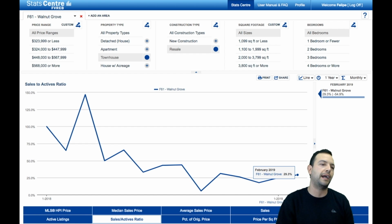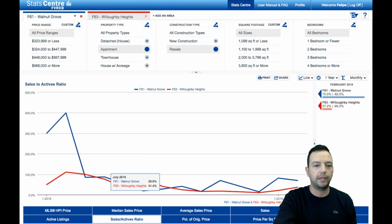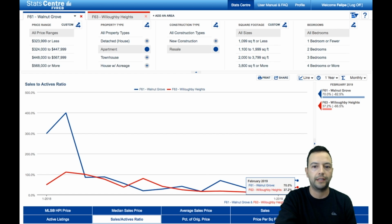But currently we're sitting at 29.3%, which is a seller's market. All right, I'm going to be adding Willoughby, which is being represented with this red line, and as you could see, right now it is sitting at 37.2%, which is again a seller's market. It ended up in December going as low as 10.9%, which is a buyer's market. So we ended up going from a buyer's market to a balanced market and into a seller's market within just a couple months. And that, of course, could be part of the spring market as it's starting to heat up.